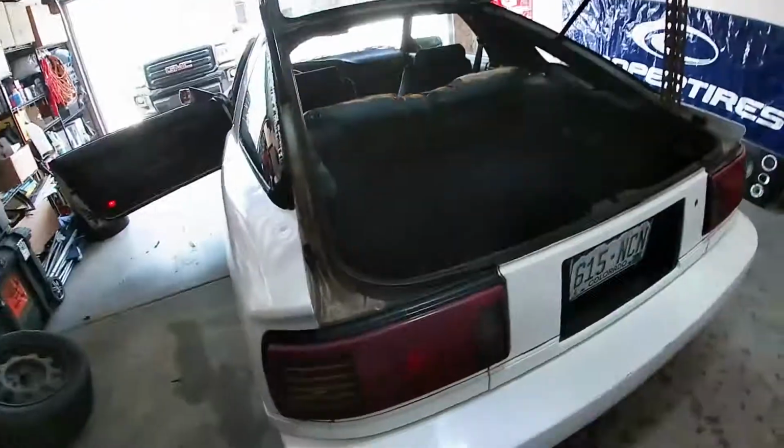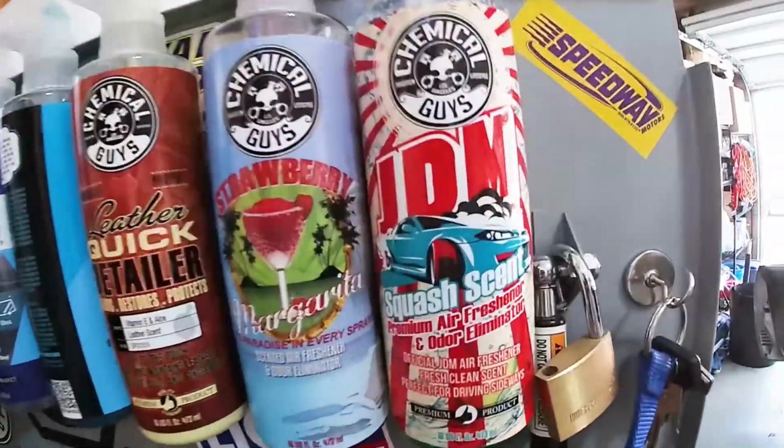And we're done. Garage even smells great because we use the JDM squash scent. It is by far the most fantastic scent Chemical Guys or anybody else for that matter even makes. So we're going to park it outside, clean out the garage, and I think we're done.